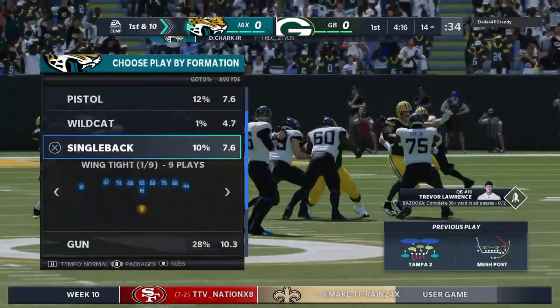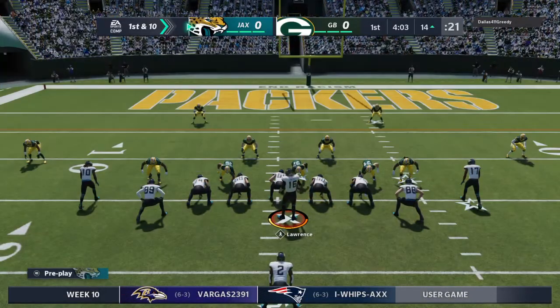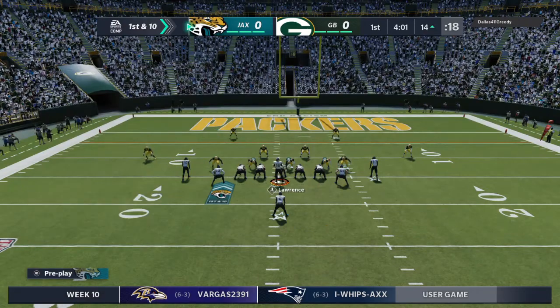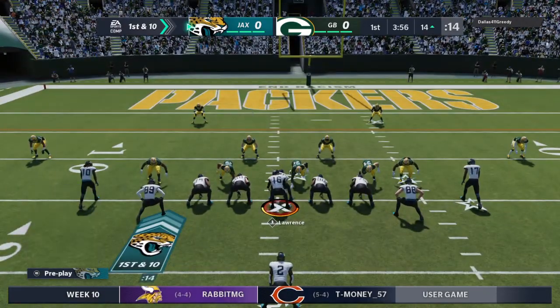I'd have to say that whenever you see a good post route run, they do not like to let it end without the catch. Hence, that great diving play. Yeah, lay it up there, let him go get it, and he got it.